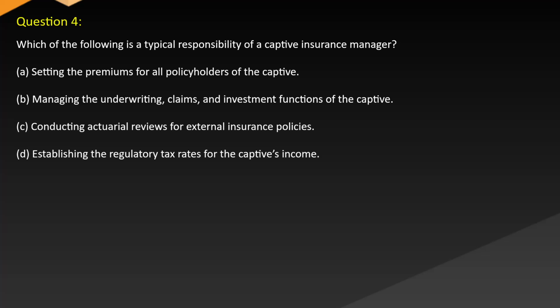Question 4. Which of the following is a typical responsibility of a captive insurance manager? A. Setting the premiums for all policyholders of the captive. B. Managing the underwriting, claims, and investment functions of the captive. C. Conducting actuarial reviews for external insurance policies. D. Establishing the regulatory tax rates for the captive's income.